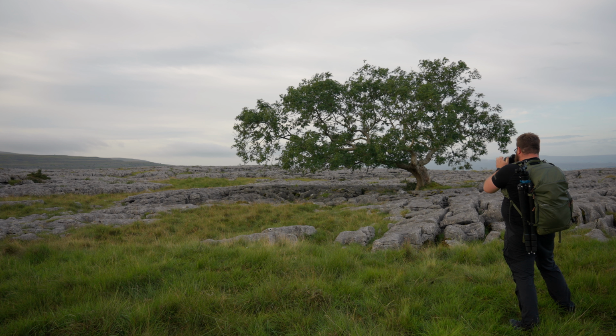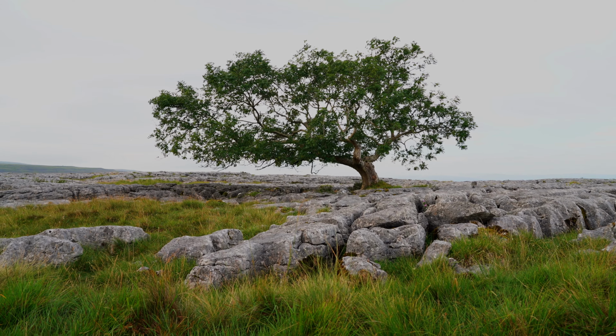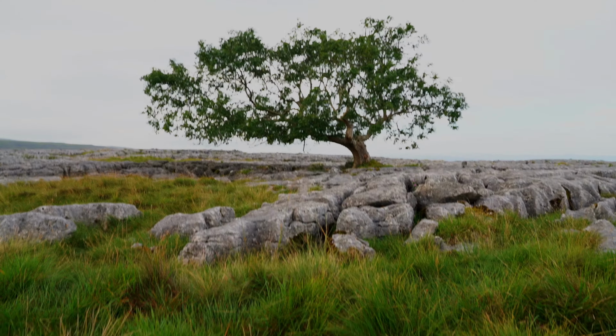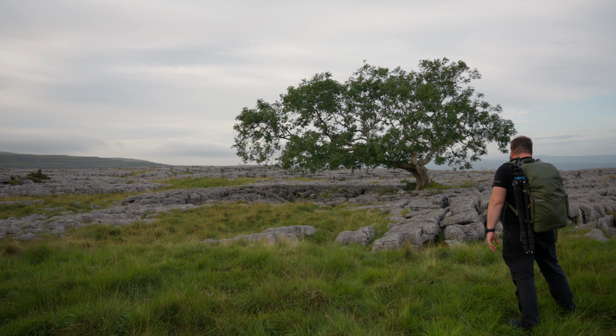So I can get around that by coming lower. If I drop that down, you can see I get a lovely bit of separation there. But the issue that then introduces is we lose this leading line here. So I have taken both images.